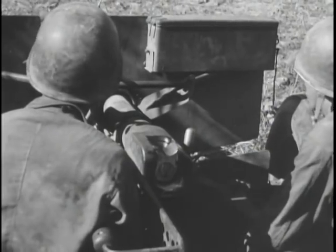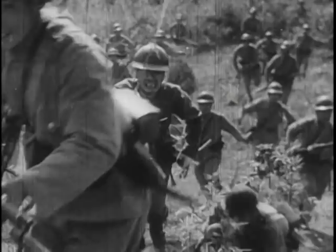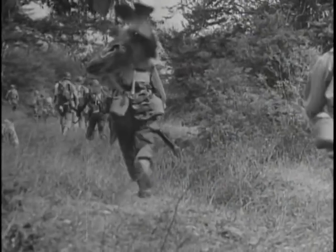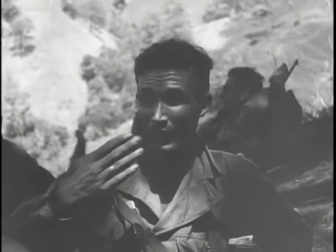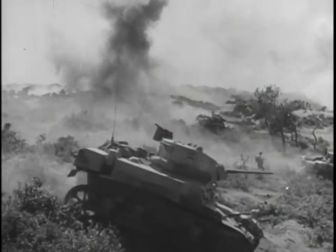Firepower, the key to success in battle. And this is the result of firepower, enemy destruction. From island to island, the American Army fought forward and finally won. But at the same time, halfway around the world, in the deserts of North Africa, American forces were fighting another phase of the same war.